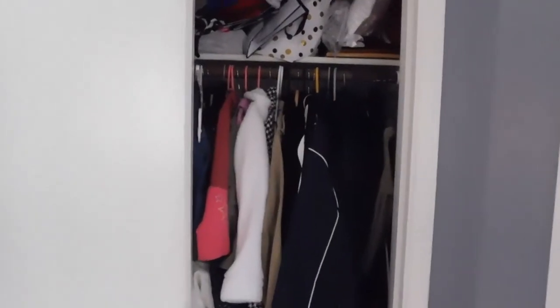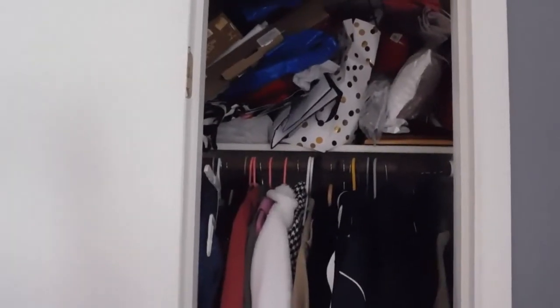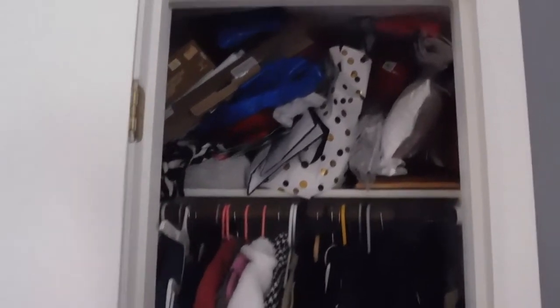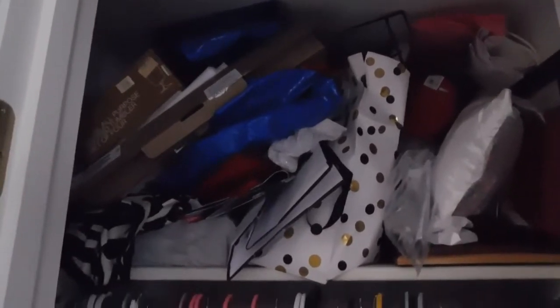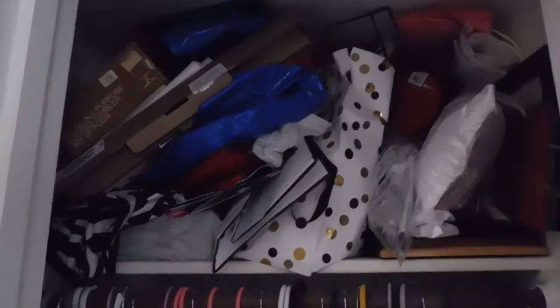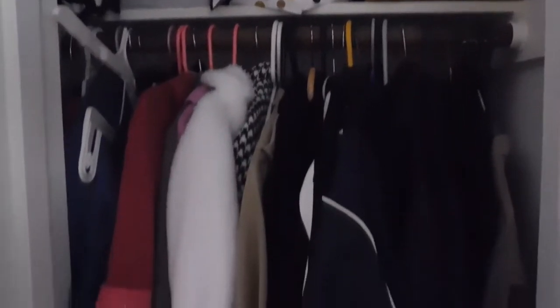Okay, here we are. This is the first closet we are going to start with. This is the coat closet. When you come in the door, walk a little bit, it's to the right. As you can see, you might notice that red thing in the back with the dollar tag. It's so much stuff.